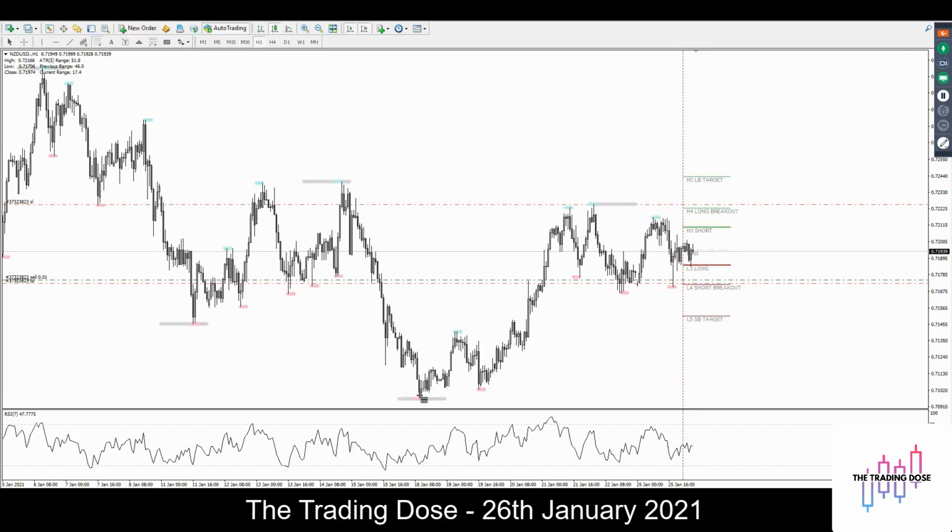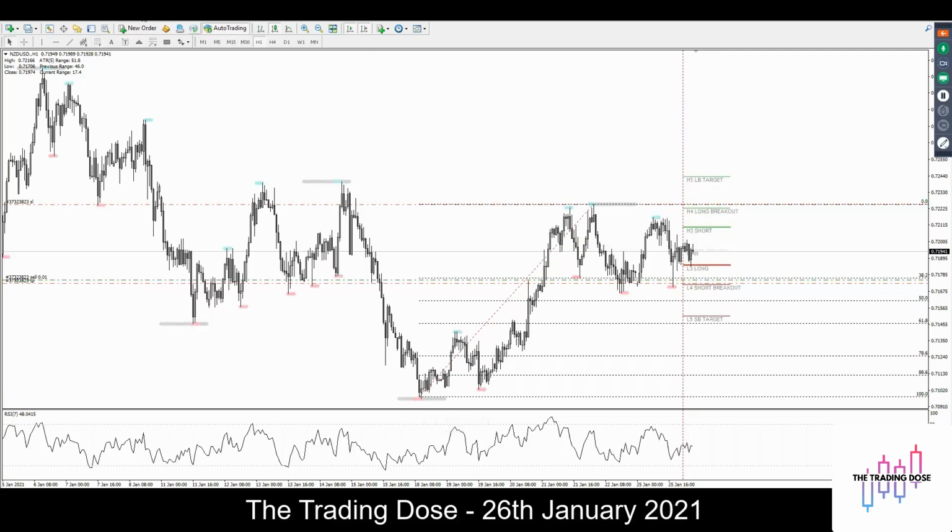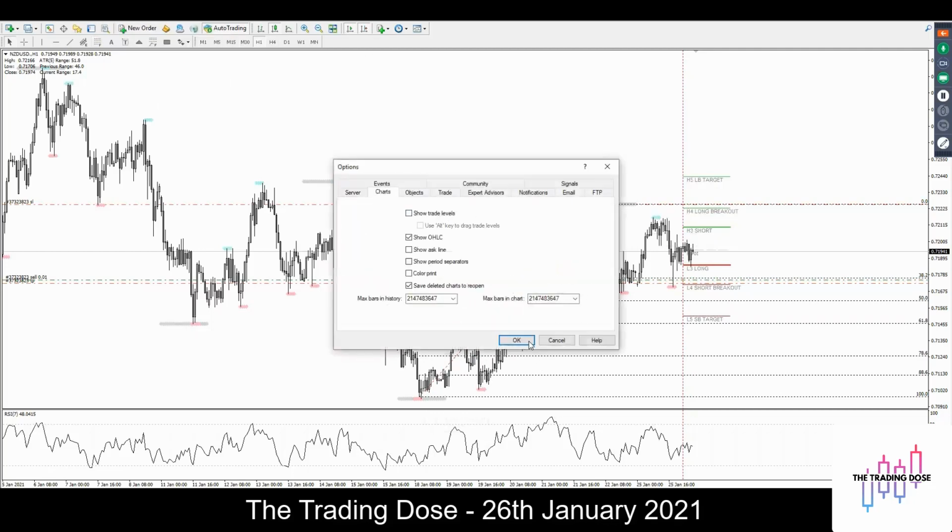There is a setup, but I'm just not very keen to jump onto that. Okay, let me just hide those orders so that it's clearer.